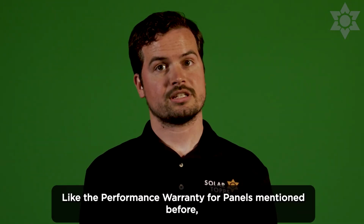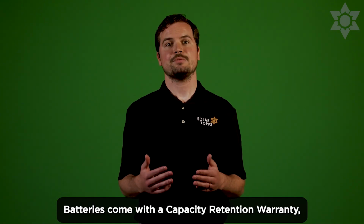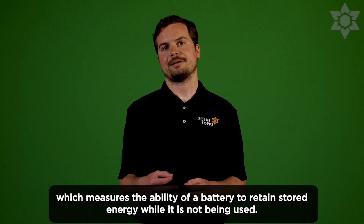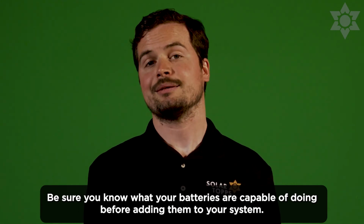Like the performance warranty for panels, as we mentioned before, batteries come with a capacity retention warranty, which measures the ability of a battery to retain stored energy while it is not being used. Be sure you know what your batteries are capable of doing before adding them to your system.